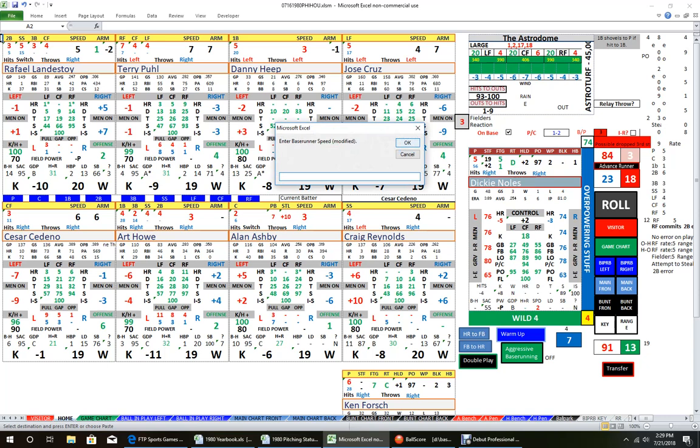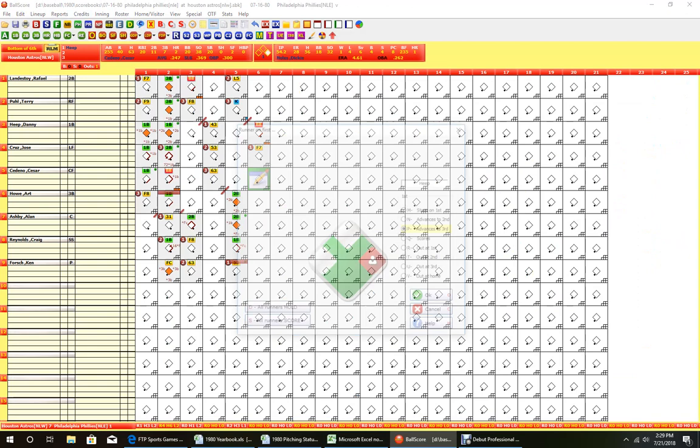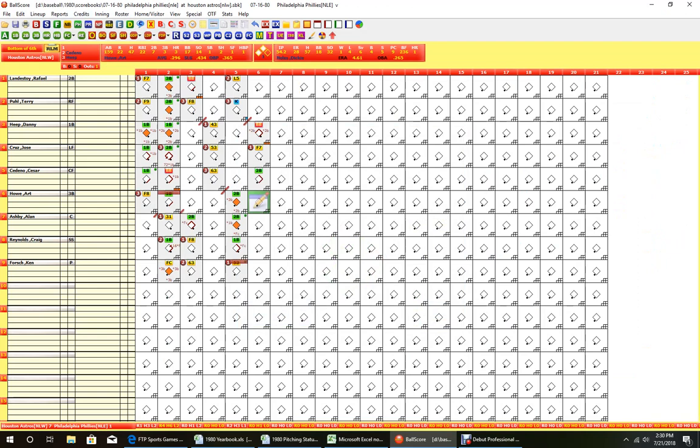Okay, Heap is a 3. Fielder got a good reaction on it, so we take 2 off, that's 1. Range 13, 12 makes it 13. Subtract 4 is 9. No, we will not try to score. So we'll just go with the double. And the Astros again are in scoring position, and they have 14 hits on the day, and they're just starting to roll all over the fields.